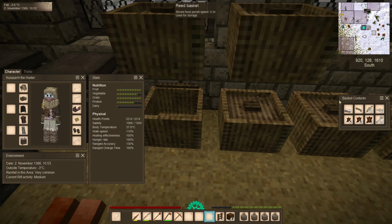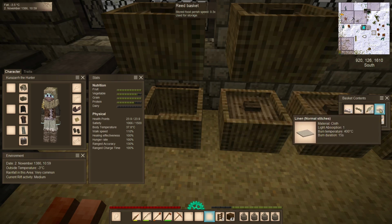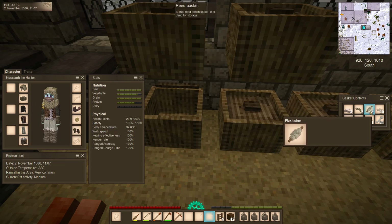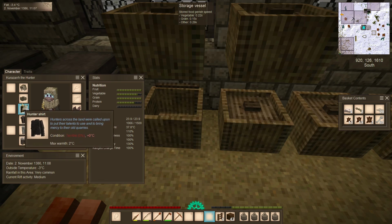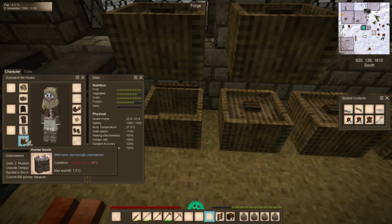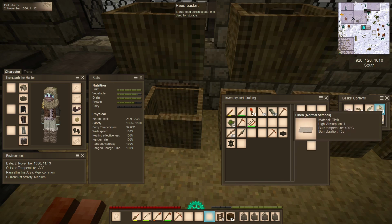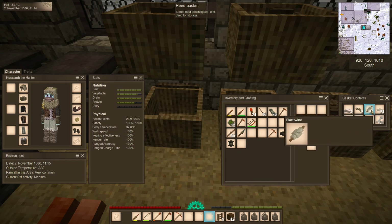So you can repair these by using linen and flax twine. Simply take your linen and hover over the clothing you want to repair, and if you left click, suddenly it is now 50% better. You can also repair with the flax twine, although flax twine only gives 10% per repair action, so I'm not going to do it because since 4 flax twine turns into 1 linen, you're getting an extra 25% just from using linen over flax twine.